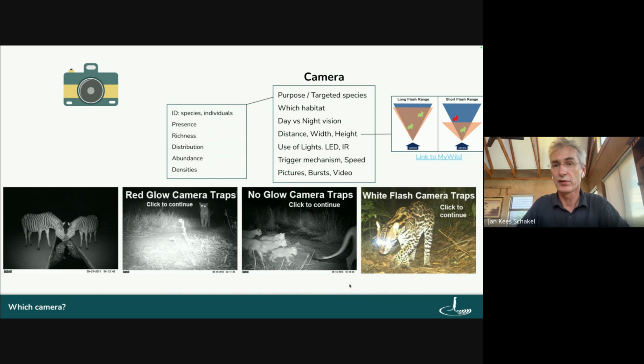The choice of camera is also influenced by whether the species is nocturnal, or whether it lives and you see it during the day. And if it's during the night, then what kind of light are you using to highlight it? And if you use a flashlight, you may get a cat with bright eyes, which might not be a problem for the identification of the species. In other cases, it might be problematic, and then you would like to use infrared or other types of illumination.